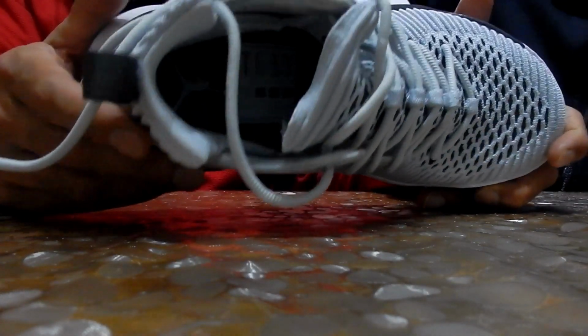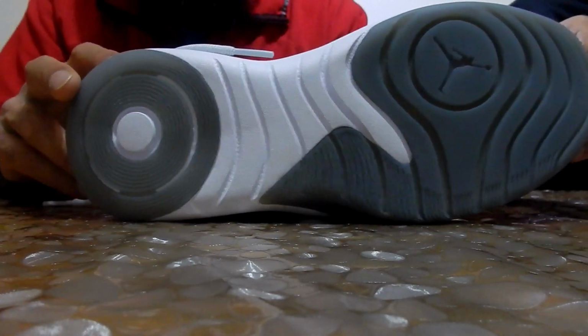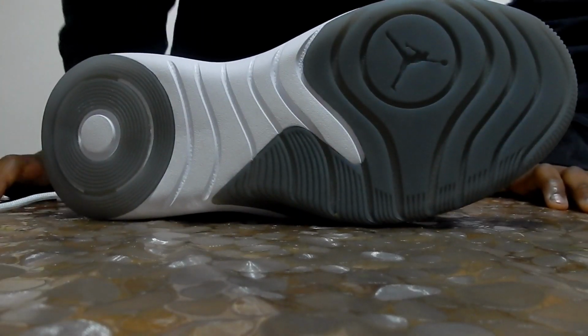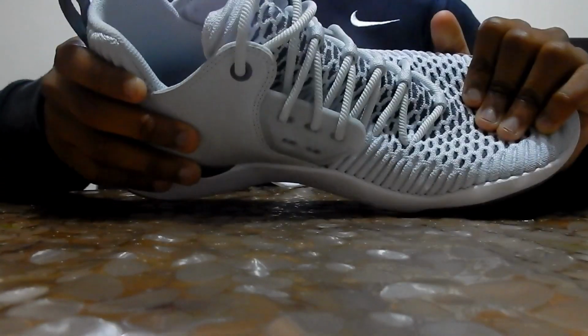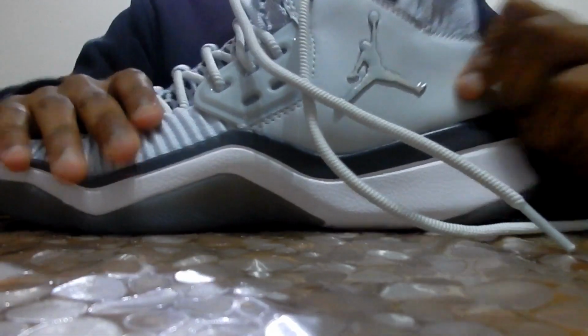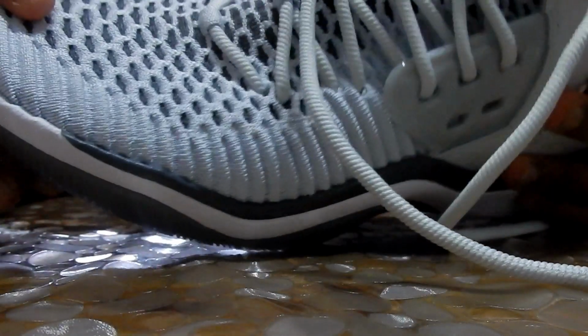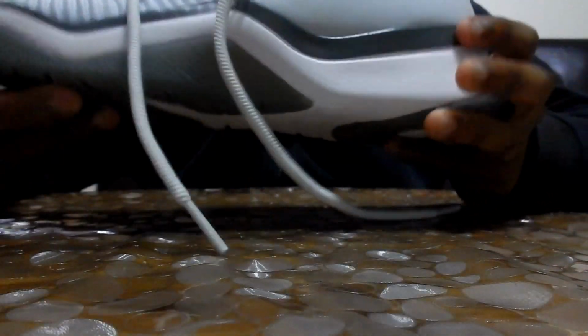And then you've got a sole there. Okay, I have now taken over. So there's the Jordan sign. And I am going to show you them on feet in a minute, but I'm just going to take a moment to appreciate how nice these look, and I hope I don't get them dirty as well. That would be a shame.